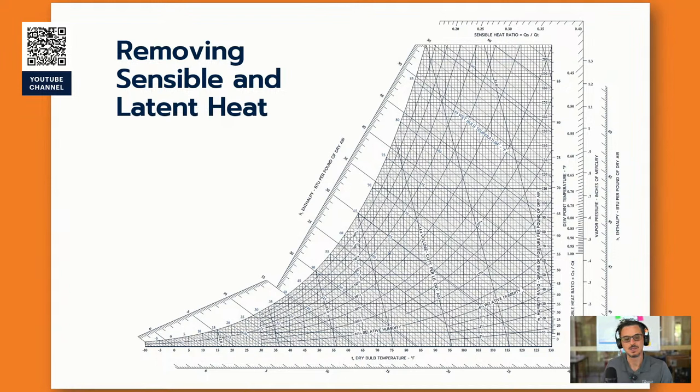We're going to come back to that. So in this slide, I'm going to show you why that's important. If we remove too much sensible and not enough latent, what happens to our space condition? We're trying to get to 72 and 50%. We're removing too much sensible and not much latent. What happens is we're going to end up with a space which is cooler and damper, right?